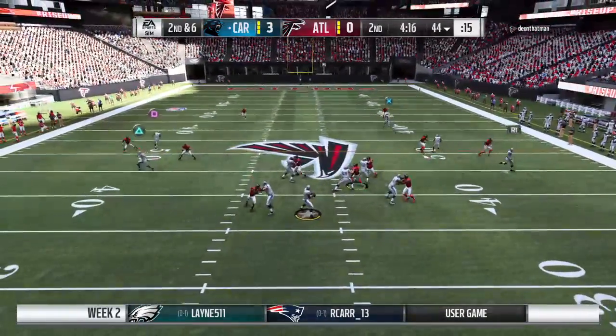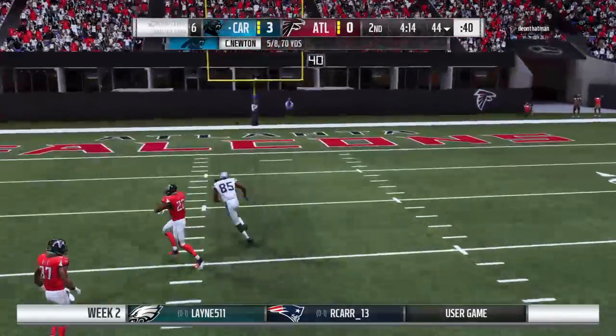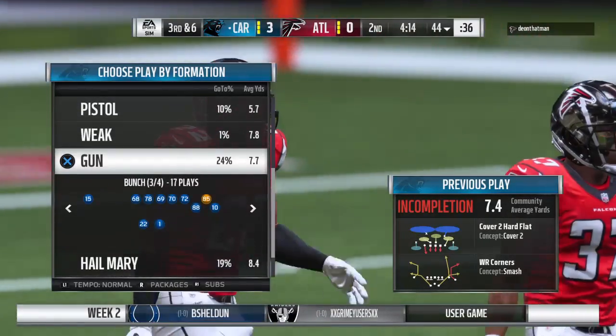On 2nd down, here's Newton. He's going to fire one deep over the middle. And they went for a big play through the air on 2nd down. Couldn't connect. Now it's 3rd.